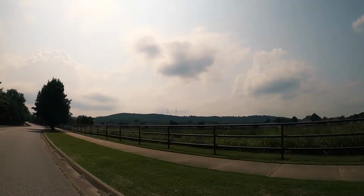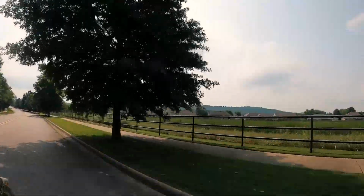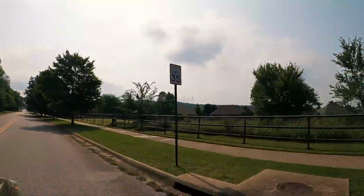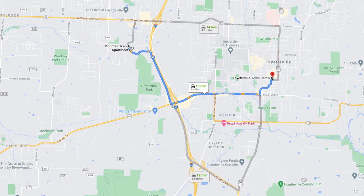They've invested a lot into the trail systems around here, and there's a bunch of new construction on the other side. But what's the benefit of being here? I mean, obviously proximity, but what are you close to? Yeah, you're close to all the bars and restaurants right on Weddington. You're 15-20 minutes away from the university. You're 8 minutes away from the highway or less to get to Bentonville or wherever you need to go.